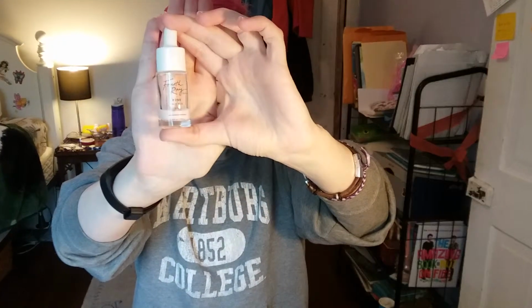So the next thing that I have is skincare. Now, oh my goodness, I am so proud of this. This is the Fourth Ray Beauty Rose Face Milk, and this is what the product looks like. It's almost done. I'm very, very proud of it. I feel like it was up here. It was about halfway done the last time I checked in.